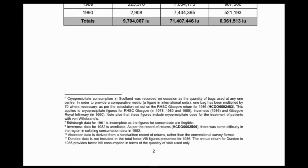For much of this period, patients with von Willebrand's were treated with cryoprecipitate. What that means is that the comparison, at least for some of the period, between cryoprecipitate and factor concentrates becomes less direct, because von Willebrand's patients generally weren't treated with factor concentrates, so far as I understand it. But we thought that these were an important part of the overall picture in terms of cryoprecipitate consumption at the time, so we've included that.